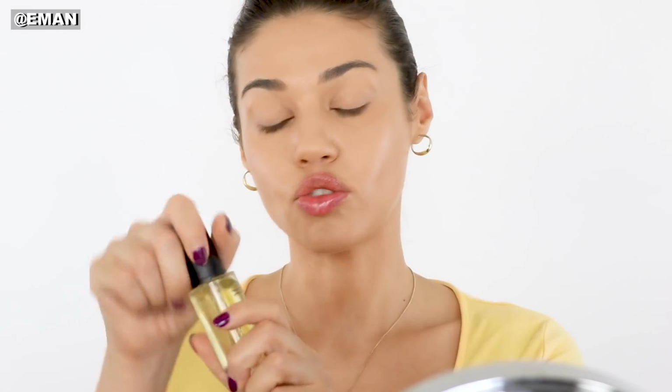Not to toot my own horn, but okay, so one other quick tip I wanted to share. If you have very, very dry skin, one great way to get this beautiful glass skin effect is by adding a primer oil into your foundation. Even if you have normal skin, this works. Adding a bit of a primer oil like this, just 1 to 2 drops into your foundation, will make your skin look beautiful, glowy, dewy, give you all of that goodness.